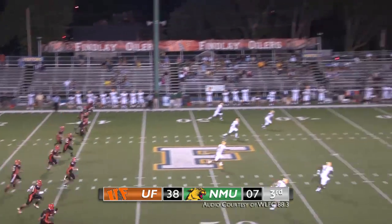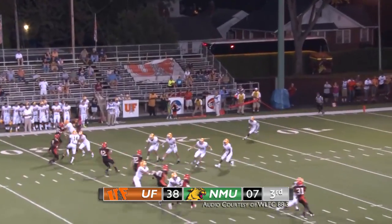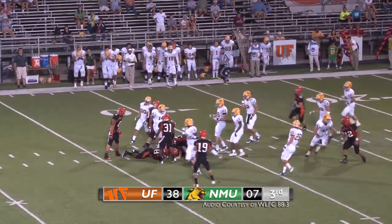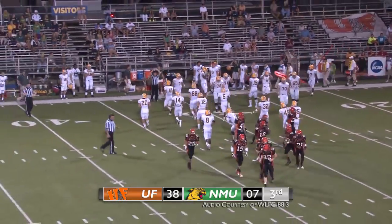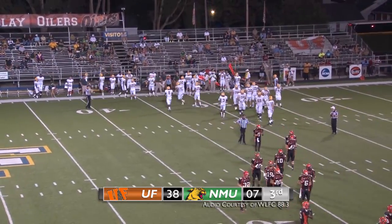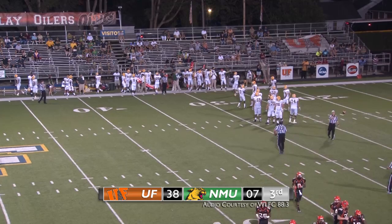Welcome back out to Donnell Stadium. The Oilers piling on here, 38-7. The kickoff fielded back inside the 10. Nice return up across the 25, across the 30, and finally brought down around the 32-yard line. And on the return was Christian Jesse. So where Northern Michigan will try to get the offense going again.